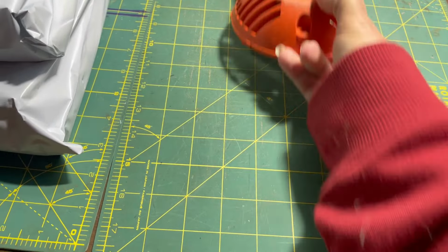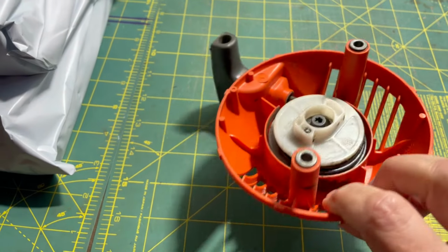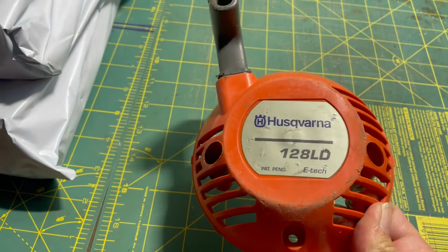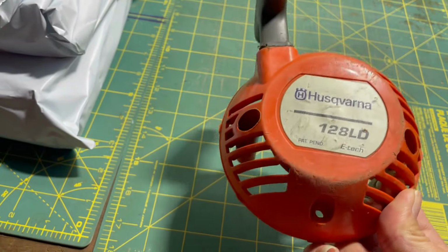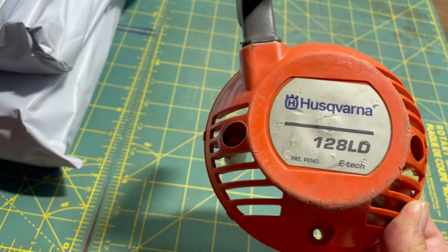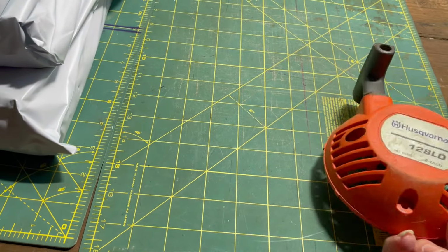And then the last thing is this Husqvarna recoil. I'm not sure what it goes on. Weed eater, maybe blower, something. Anyway, this was my husband's, so no buy cost here, and it sold for $17. That's all the items that I have going out today.